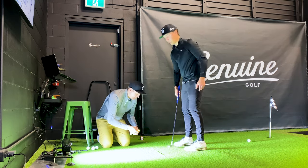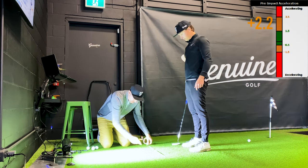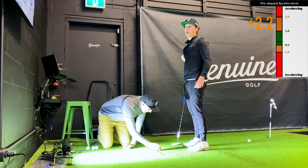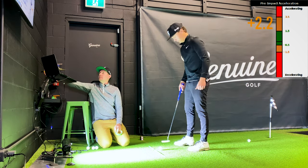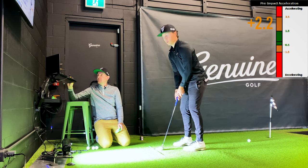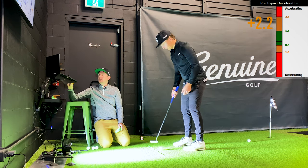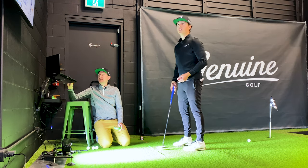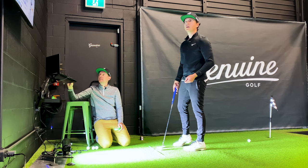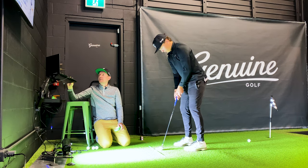We're going to need a bigger bolt. That was good, and it went in. Hold on a second. All right, pretty good acceleration. That was better. That was 2.2. So we're in the amber. Okay. And sorry, where is the acceleration being measured? So it's going to be pre and post impact. We're looking at your acceleration through and we're decelerating at impact. So to be in the green, we need to be between 0.5 and 1.5.